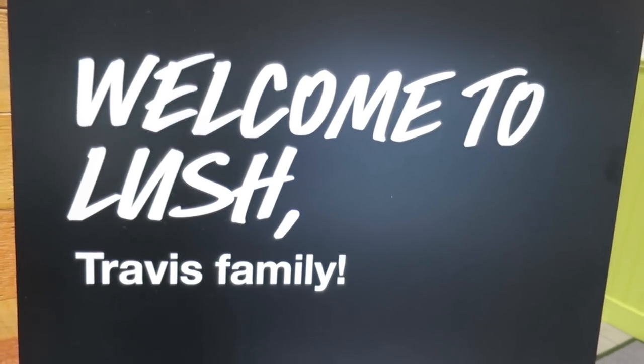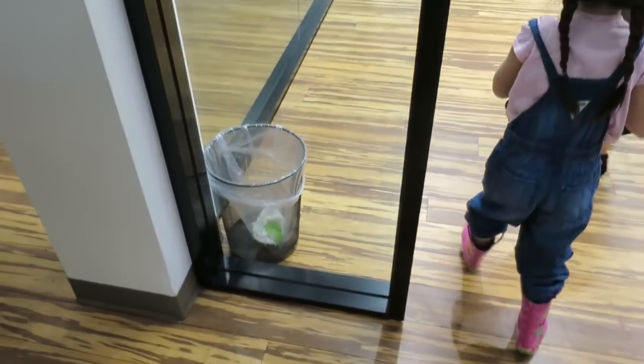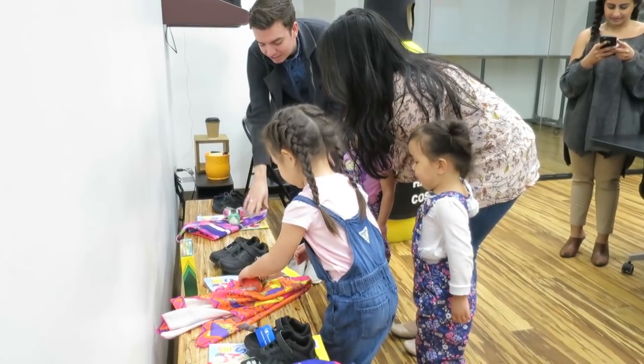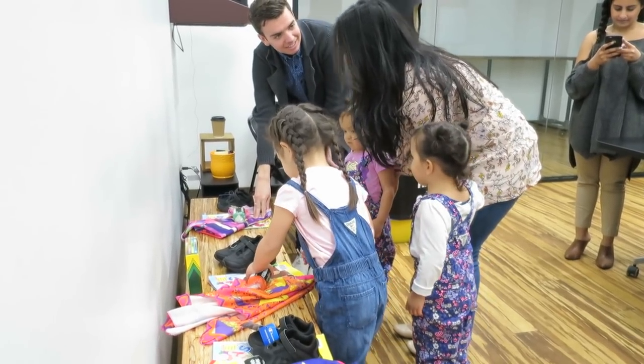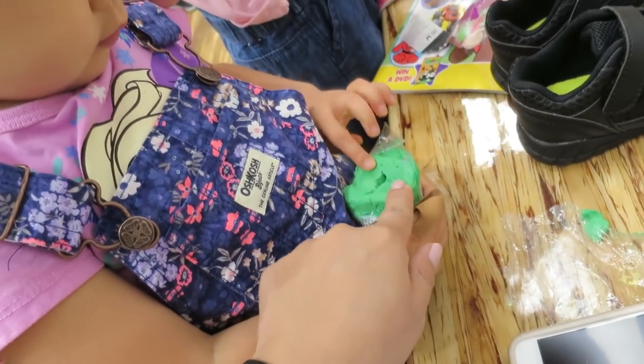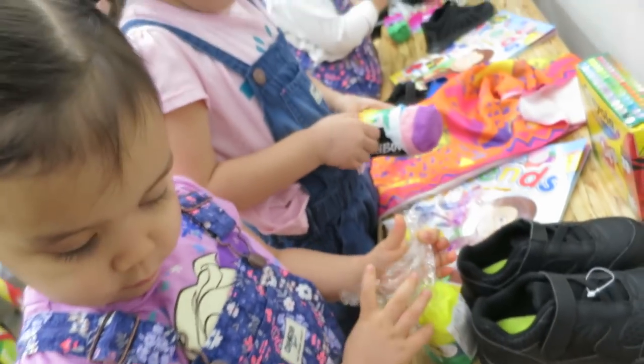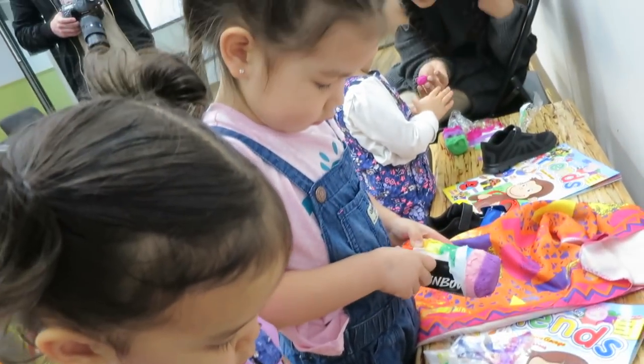We never had a sign like that before. That's our name on there. Juliana. Oh. We have some surprises. Oh my gosh, surprises! There's surprises? Yeah, we actually use it to wrap lots of our different products. They have these doughs. They remind me of Play-Doh, but it's all natural and you can put it in the bath. So they can play with that in the bath and they smell so good.